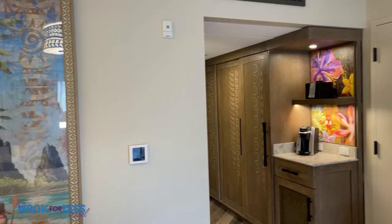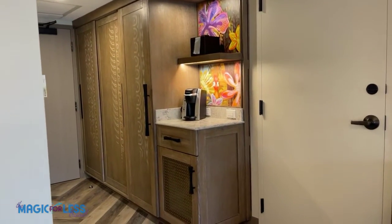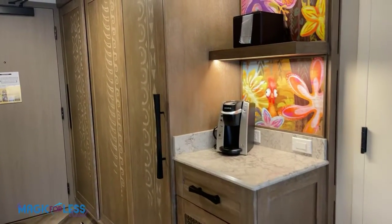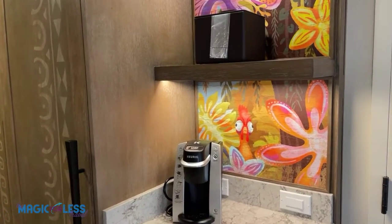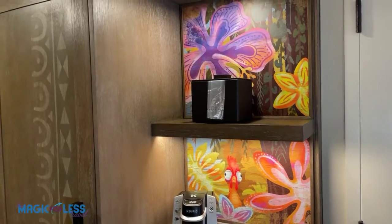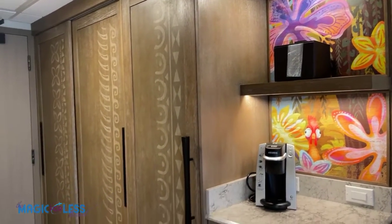We'll take a look here around the rest of the room. And you're going to see another one of my favorite things in this room. Nope, not the Keurig, although that's really important. You're going to see this little piece of art with Hey Hey in it. How great is that, right? Right over here in this area where you'll put your coffee, and there's a refrigerator under here as well. So it's great to see that in the room too.